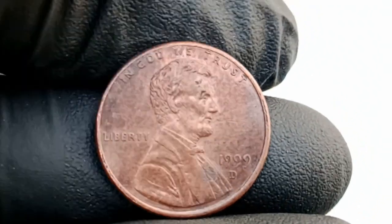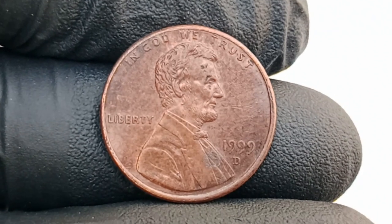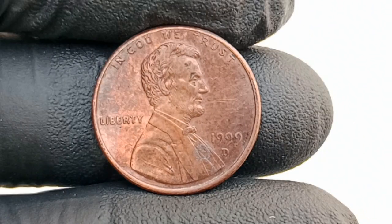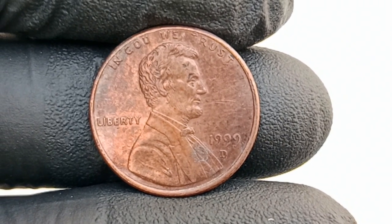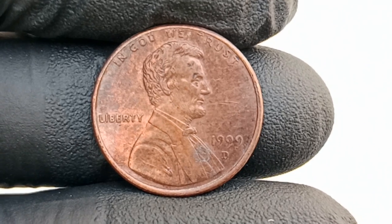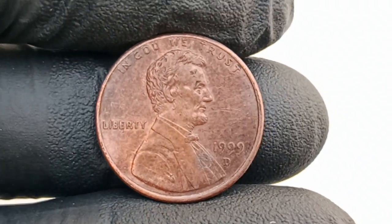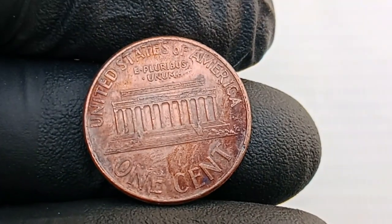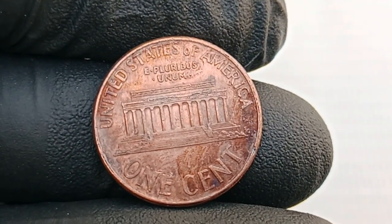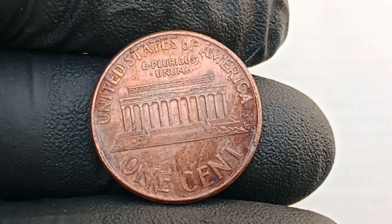Collectors treasure error coins like the 1999 D close AM penny because they offer a glimpse into the fascinating world of coin production and the incredible journey that takes place behind the scenes to create each piece of currency. For numismatists, discovering a rare coin like this is akin to finding buried treasure beyond its monetary value. The 1999 D close AM penny is an essential part of American numismatic history, and its legacy will continue to excite collectors for generations to come.